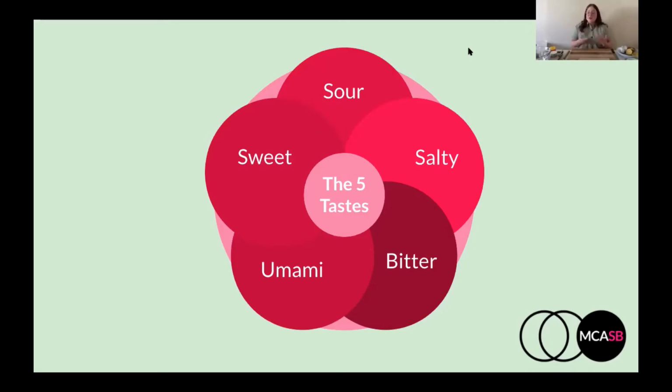So when you are cooking or baking, it is so important to try and make sure that you have all these 5 tastes accounted for in order to have the most well-balanced, satisfying dish that you are making.